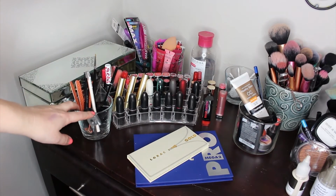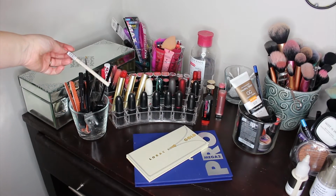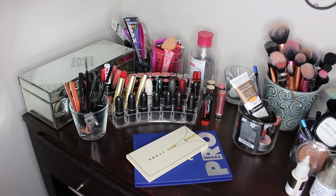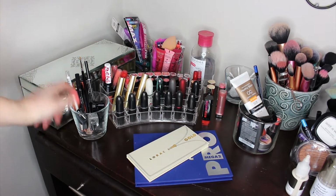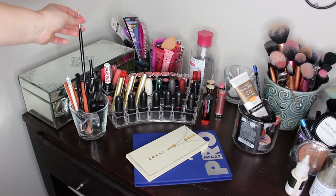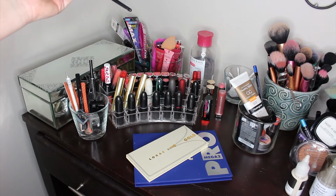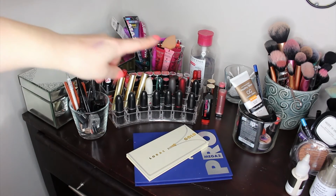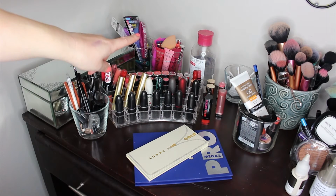In the front here, this is my brow products. So I've got an Essence, it's like an eyebrow gel, I guess. My NYX Micro Brow, because I use that constantly. Some sharpeners are in here as well, and my preferred brow brush for pomades and the like, and it's the Morphe M160.